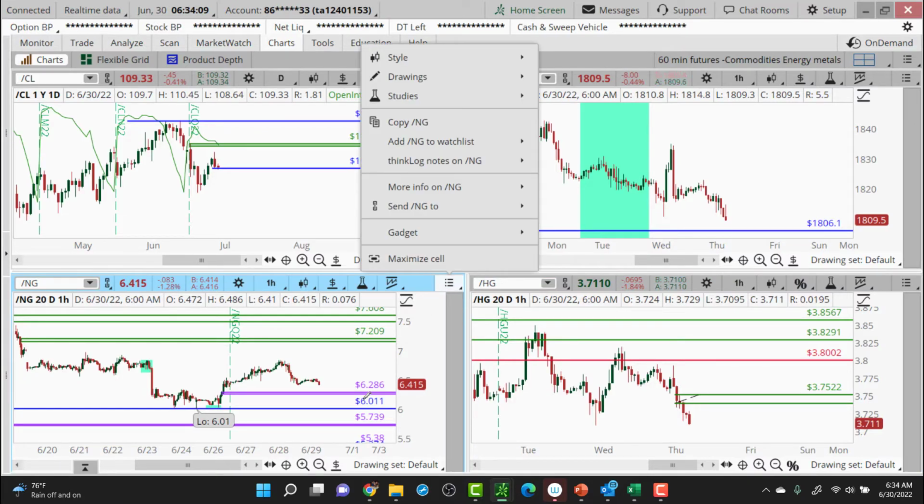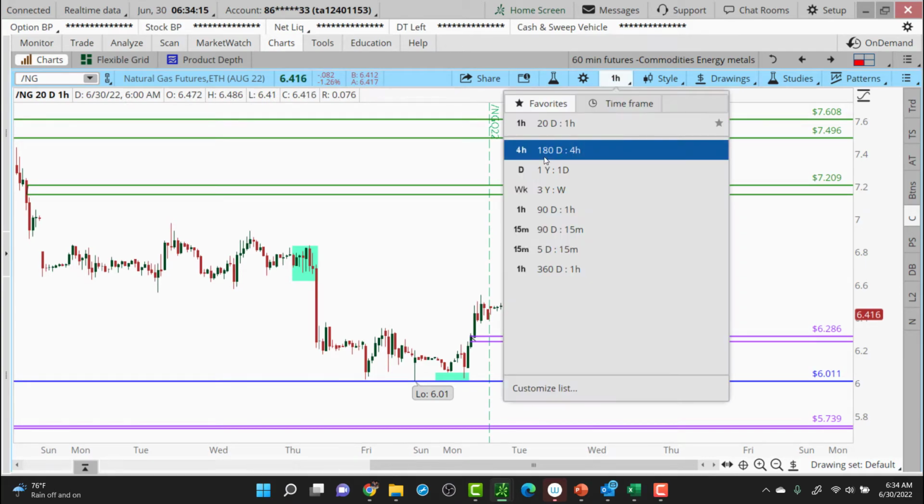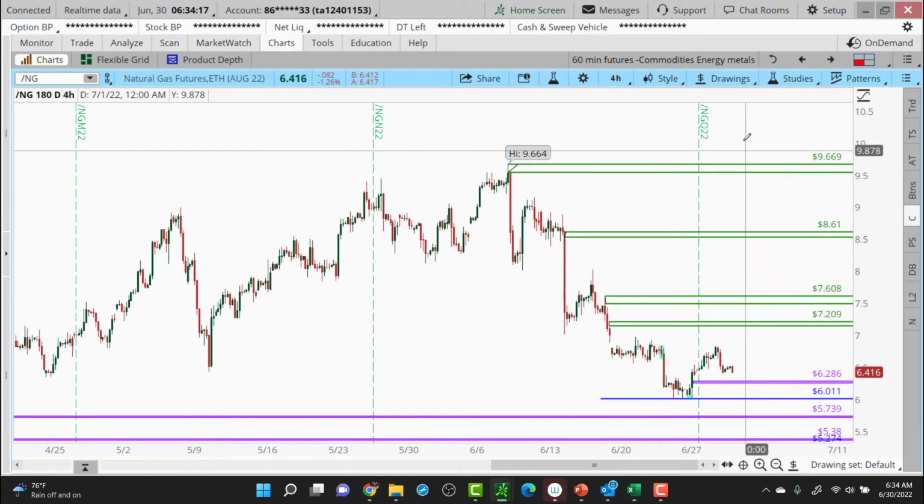Natural gas. Looking at nat gas, we've got a little demand area down below us here. Starting to get a little bit of a rollover, but I don't see a whole lot aside from that.